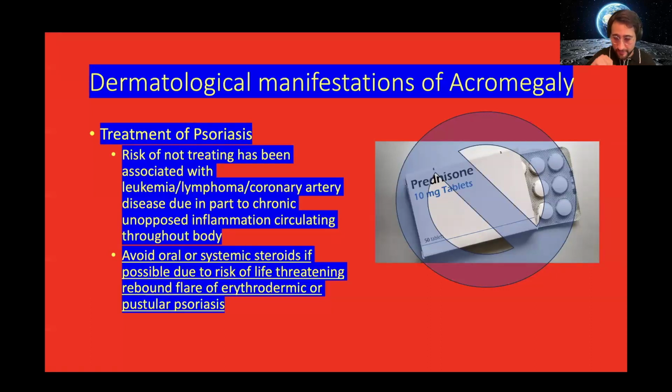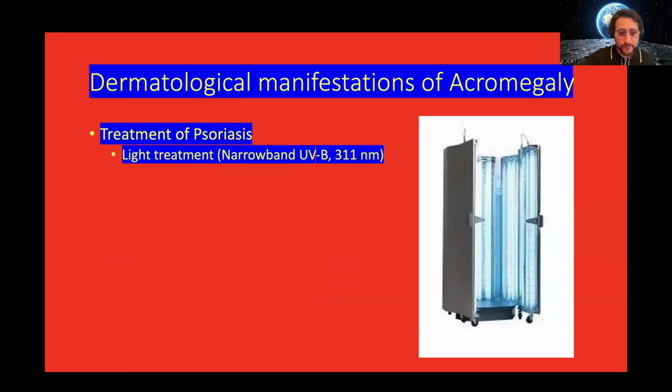So getting to the treatment, the non-medical treatment is narrowband UVB, which is a safe wavelength that doesn't cause skin cancer or melanoma. It's a vertical-looking tanning booth or time machine-like thing. And this has good insurance coverage. But some patients like to go to a local tanning salon, but unfortunately those can be known to be carcinogenic and you'd be at risk of melanoma or other non-melanoma skin cancers.